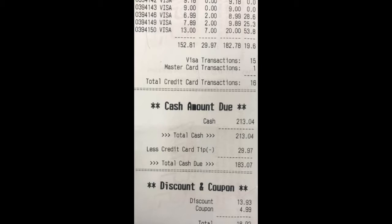Under that, you see less credit card tip. This is the total amount of tips you received on your credit card transactions. The last part of this section says total cash due. This is the number you owe the store.